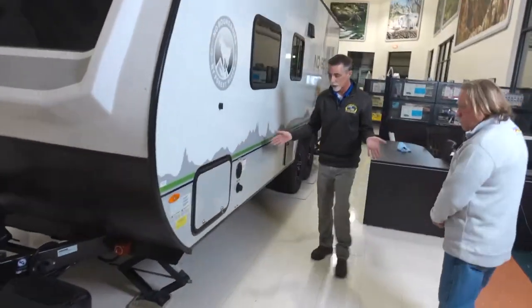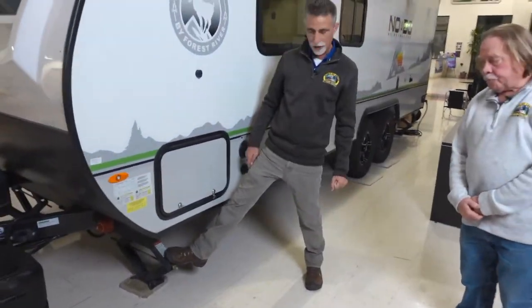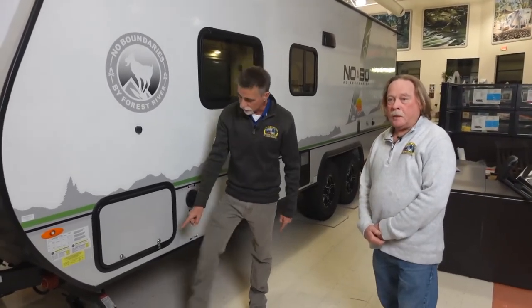This vehicle has four of these scissor jacks. These are called stabilizer jacks. They're stabilizer jacks, not leveling jacks. And that is important. It really is, because the thing is these jacks... And I did this, you guys.